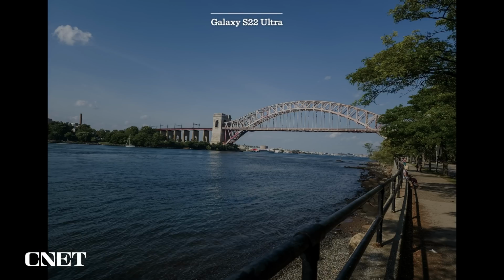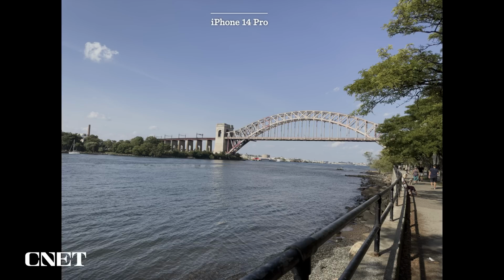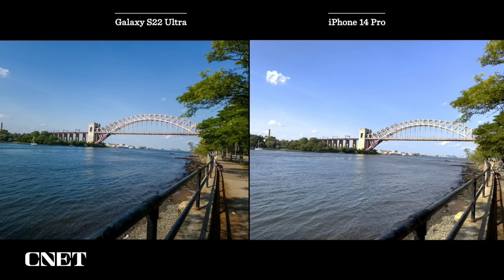So I edited both photos in Adobe Lightroom on each phone. I turned down the highlights, boosted the shadows, and made some other minor adjustments to the Galaxy S22 Ultra's photo. On the iPhone, I turned up the exposure, contrast, and shadows. Both images are rich with detail and color, but you can tell how each phone processes color a little differently.